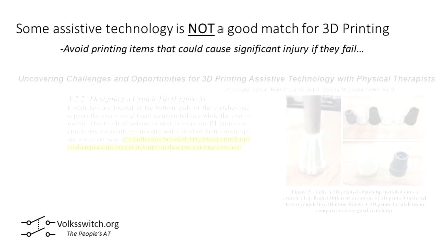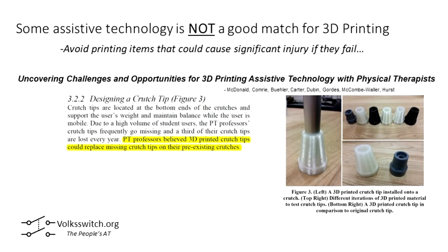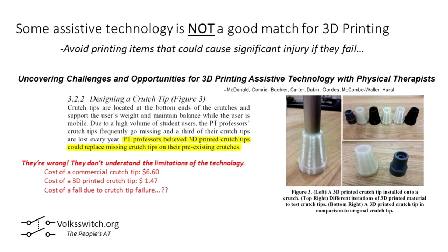I was shocked when I came across this journal article that says PT professors believed that 3D printed crutch tips could replace missing crutch tips on their pre-existing crutches. A commercial crutch tip costs $6.60. A 3D printed crutch tip costs about $1.47. If the 3D printed crutch tip fails, how much will that cost? The bottom line is never use a 3D printed device in a situation where failure of the device could result in injury to the user.